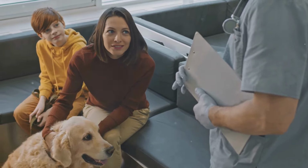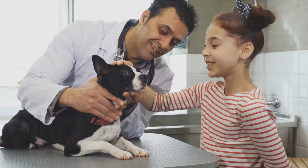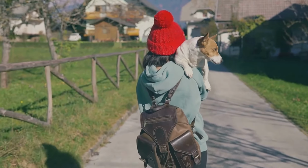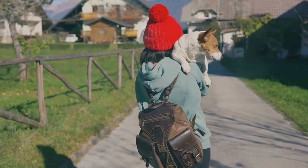Natural alternatives. If you are concerned about chemical exposure, discuss natural alternatives with your veterinarian, which can be milder but may require more frequent application. By being aware of these factors, you can better protect your dog while minimizing risks associated with tick medications.